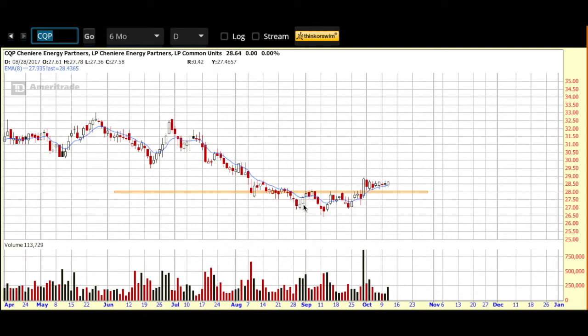So it had this base building, then we had this huge volume candle here that thrust us up and over my orange line of support resistance. And look at how it's been consolidating. Love this. So what I do is I just put a little line in here and I say, okay, on a break over this area, and yesterday was really close, it wants to move higher. So I'm going to put a little green circle.